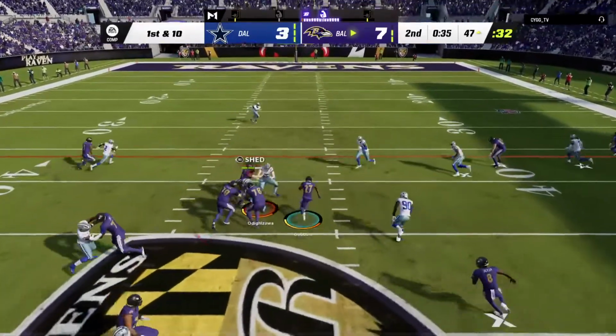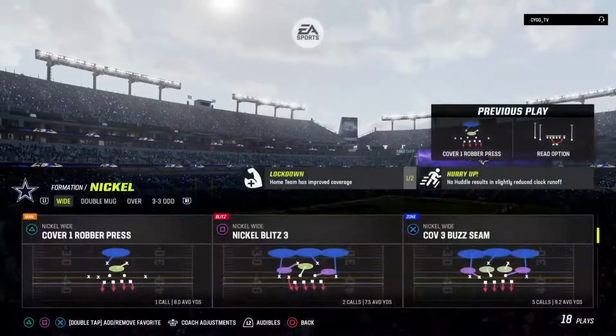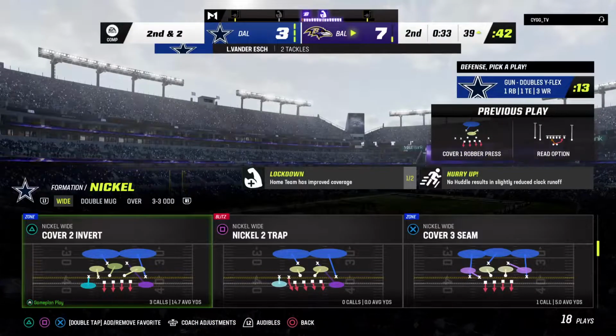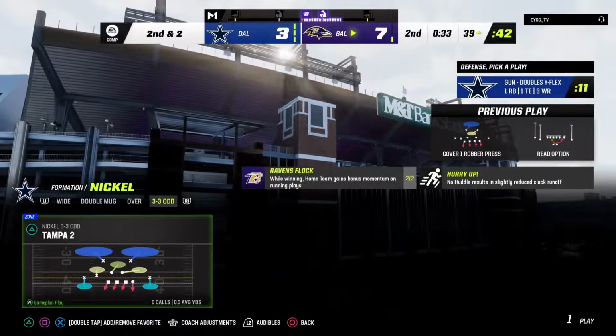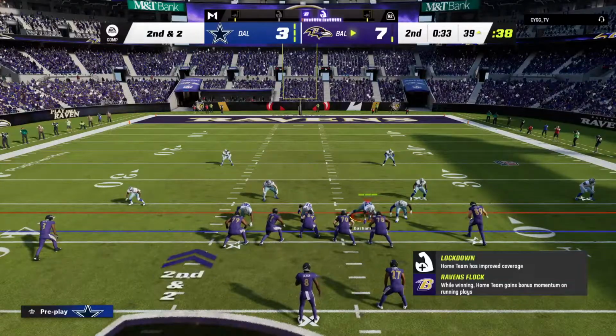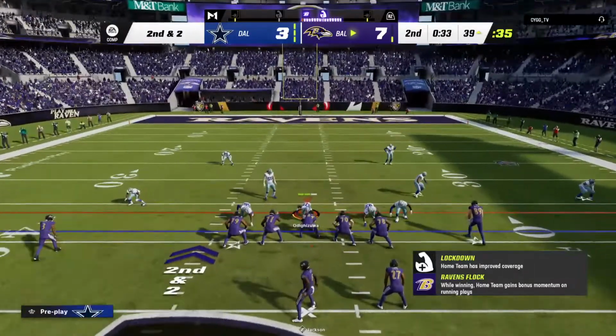On 1st and 10, it's Dobbins. And the result here, a pickup of 8. Leaves him with 2 to go on 2nd down. Now another timeout called for by the offense as the clock will stop with 33 seconds to go in the first half. 8 yards the gain on that last run. Here's 2nd and a couple.